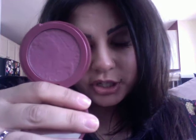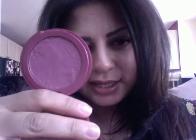For an added flush of color on the apples of my cheeks, I definitely go to the Tarte Amazonian Clay Blush, and it is in the color Blushing Bride, and here it is. Similar to NARS Sin, but it just has a little bit of a glow to it. It's gorgeous. What more can you say?